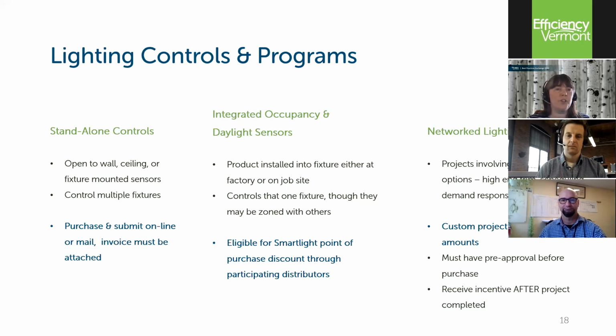And if it's under 250 light fixtures on the total order, those are eligible for the Smart Light point of purchase discount through our participating dealers. If you're using somebody who's not a dealer, we can work with you.